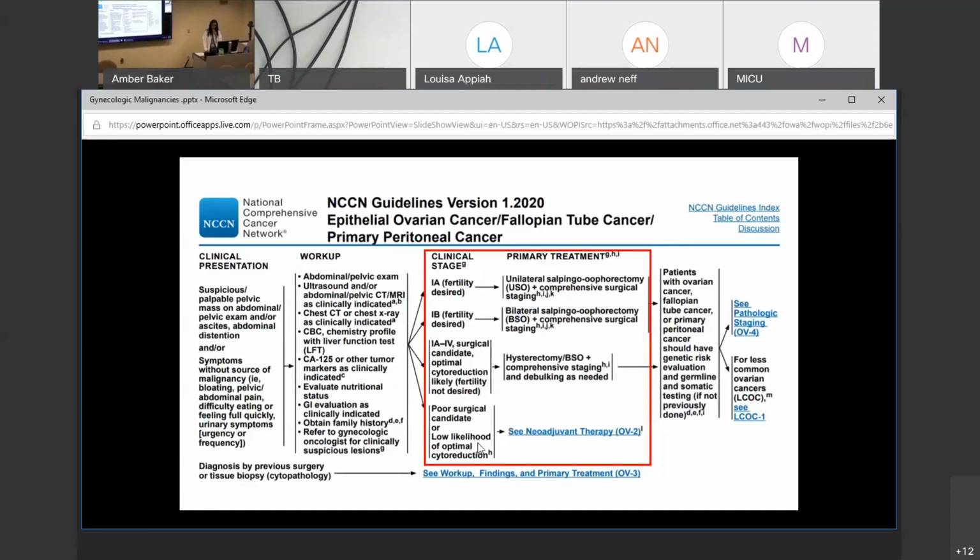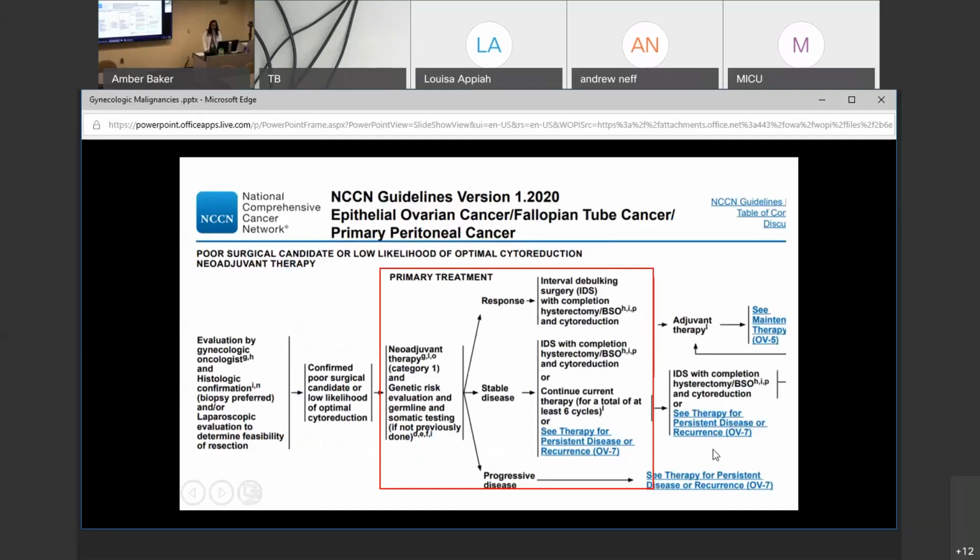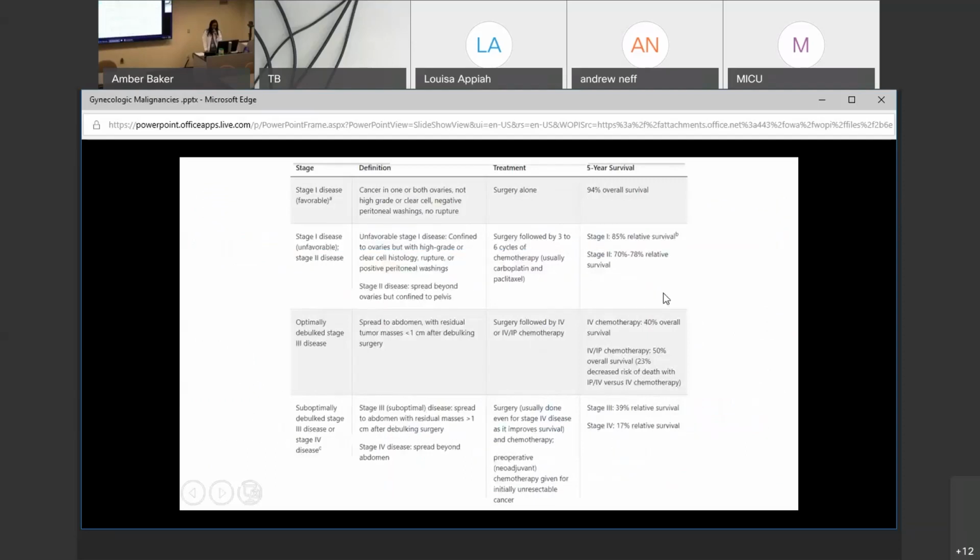And if you cannot do any surgery at all, such as patients who are poor surgical candidates, we only give them chemo. Once they've received chemo, if they've had a response, we can do the interval debulking like I talked about. If they have stable disease, we may complete the rest of the chemo and then go on with surgery. If they have progressive disease, we change treatment. This is actually from, I think, MixApp 18.